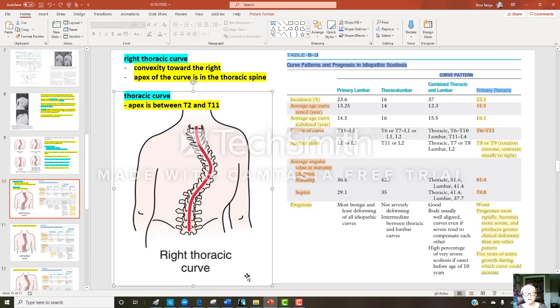Average angular value at maturity in degrees in standing is 81.4, and in supine is 73.8. I can't imagine needing to know those numbers for the test. Prognosis. This is the worst prognosis. Primary thoracic progresses more rapidly, becomes more severe, and produces greater clinical deformity than any other pattern. 5 years of active growth, during which curve could increase.